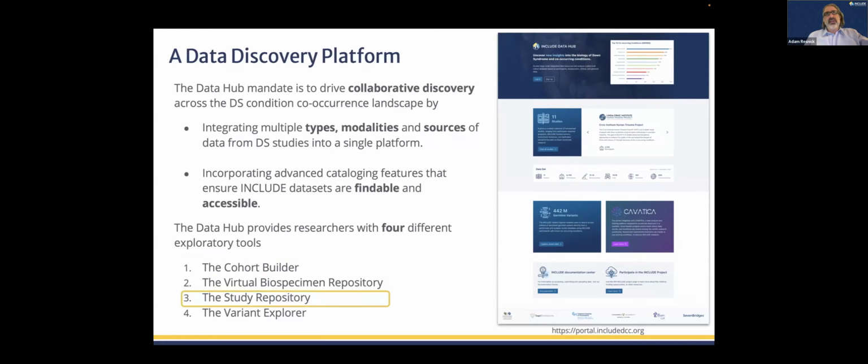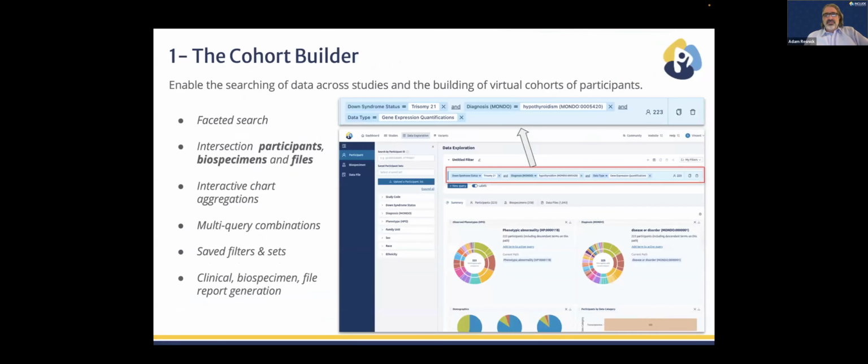A new feature that allows us to represent features about a study in a comprehensive and unified way. And then the Variant Explorer, which is a framework that allows you to essentially review variants across studies that have molecular features of that nature and explore the occurrence of those features. So I'll start with a couple of slides and then go to the portal.